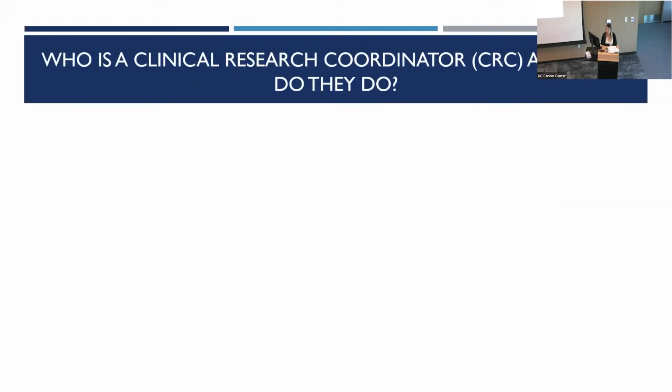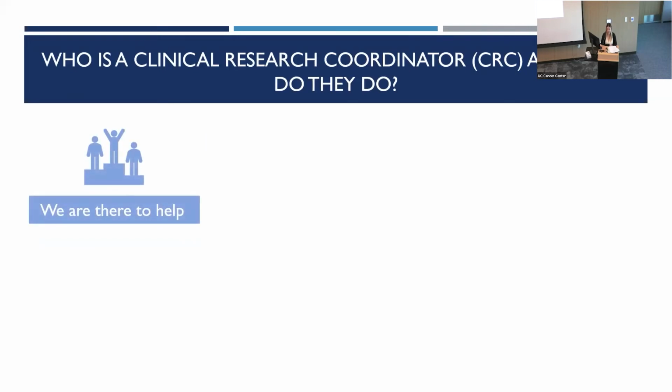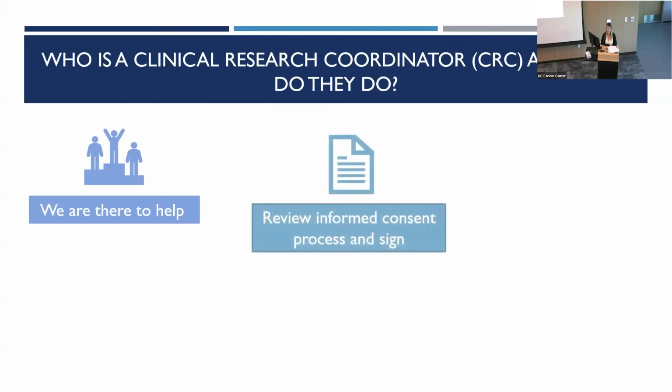So who's a clinical research coordinator and what do they do? Who am I? What do I do? First and foremost, we are there to help. We are the liaison between patients, investigators, physicians, and providers. We are there to help support you and guide you through the entire clinical trial process. It can seem daunting. There are a lot of hands in the pot and a lot of steps, but we're there to help guide you and make everything go as seamlessly as possible, and to answer questions throughout the way.